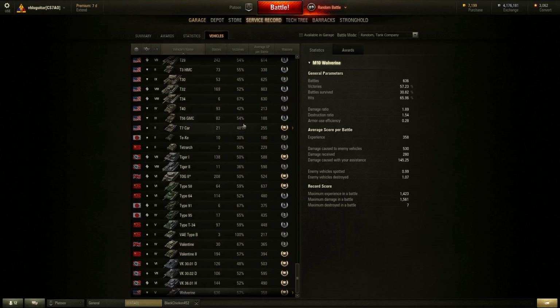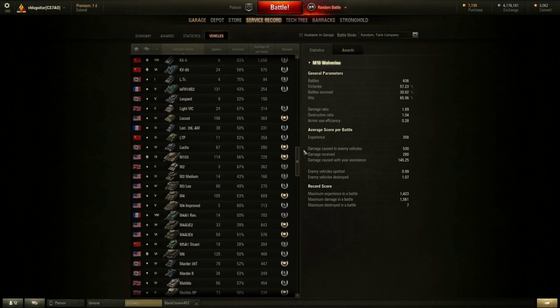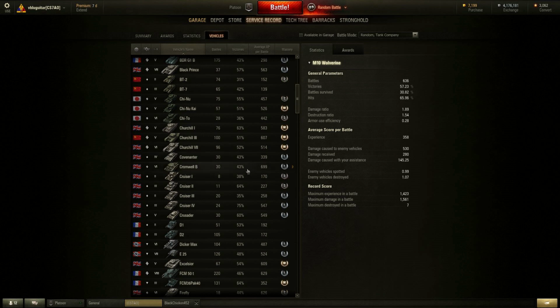Hang on. I want to see if I can find my service record with this tank. It's not going to be good. And it's not going to be big either, because I don't play it too often. Let's see. Cromwell B. I have 30 battles with a 43% win rate. I only have 26 battles, so I played less than you. What's your win rate, though? Like 65. 699 experience per battle is not that bad, though.